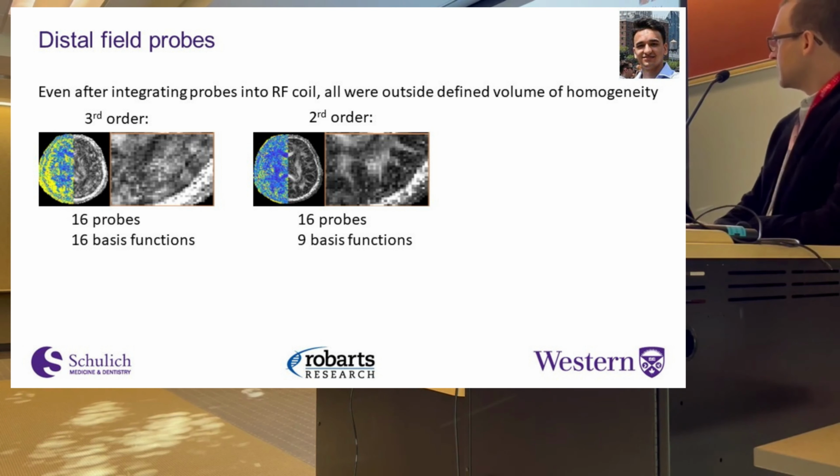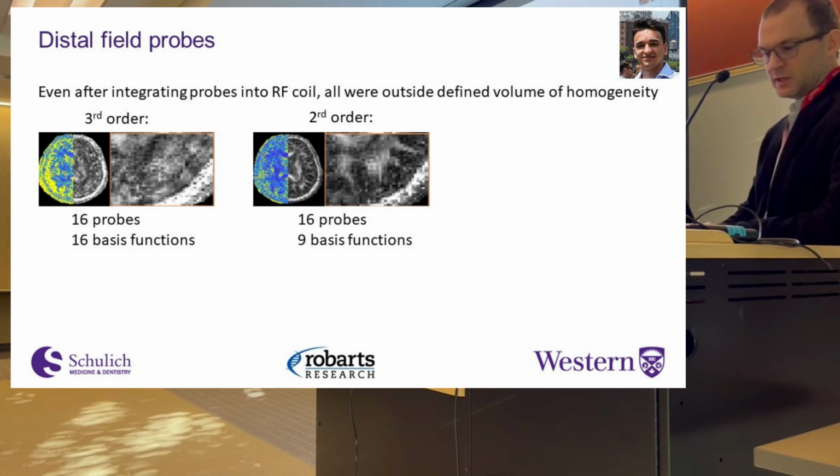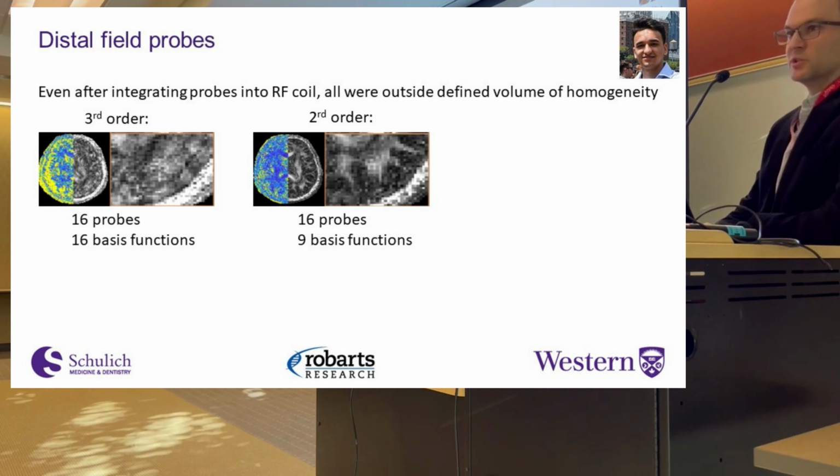So we were really excited to have this coil built, and then we did our first recon, and you can see that it just looked like garbage. So we had 16 probes and 16 basis functions. This isn't supposed to be an FA map. It doesn't really look like it.